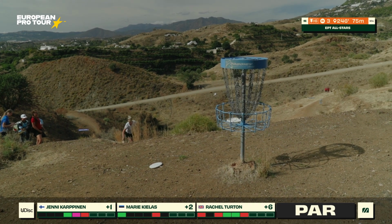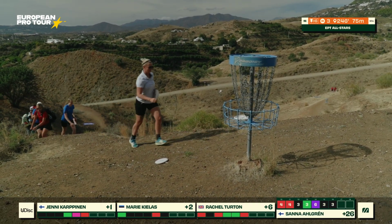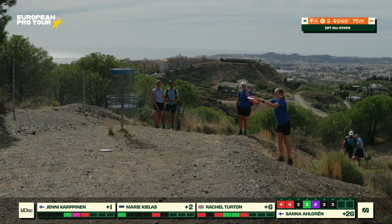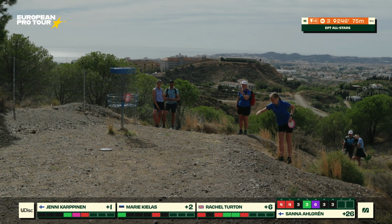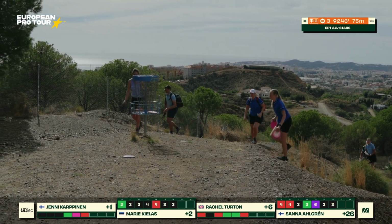Sanna with a great putt there, securing her par. Fans herself off and grabs that putter out of the cage. She's happy to see that one go in. Solid putt here on hole 16 for Sanna Ahlgrén, and Marie Kielas remaining close in second place.